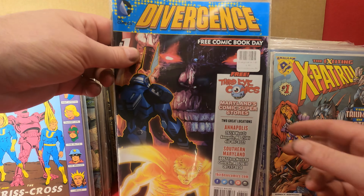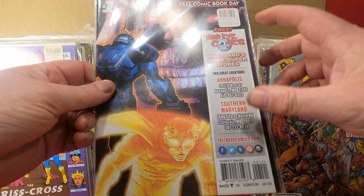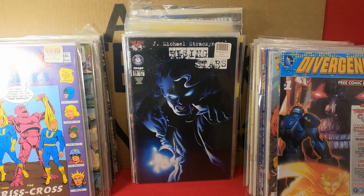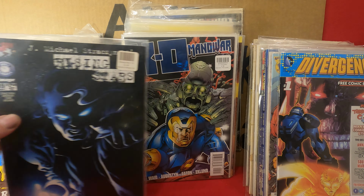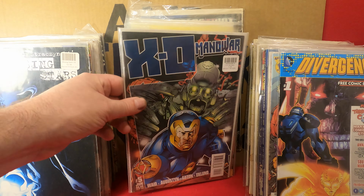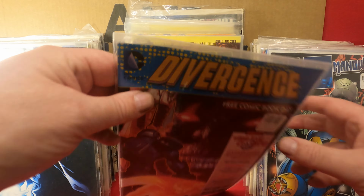Another Divergence Free Comic Book Day, but this one has the white part printed in for Annapolis, Maryland, where the other one was blank. Rising Stars, Number 19, J. Michael Straczynski. XO Man of War, number 5. Another Divergence.